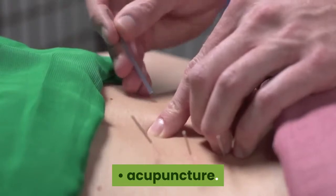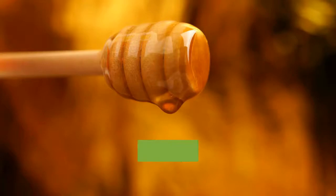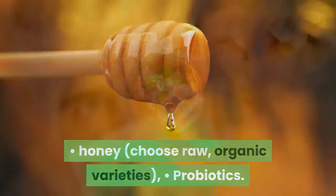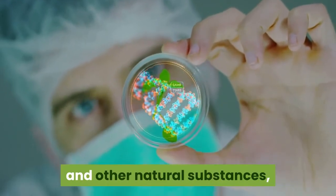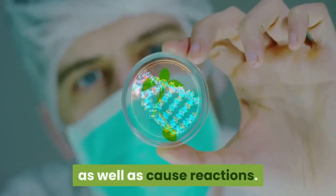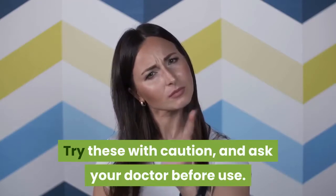Acupuncture. Nasal saline irrigation, butterbur supplements. Honey, choose raw, organic varieties, probiotics. Although these alternative treatments are derived from plants and other natural substances, they can possibly interact with medications, as well as cause reactions. Try these with caution, and ask your doctor before use.